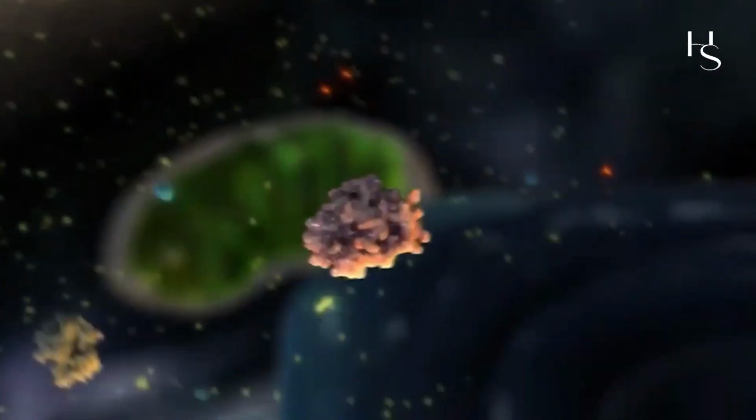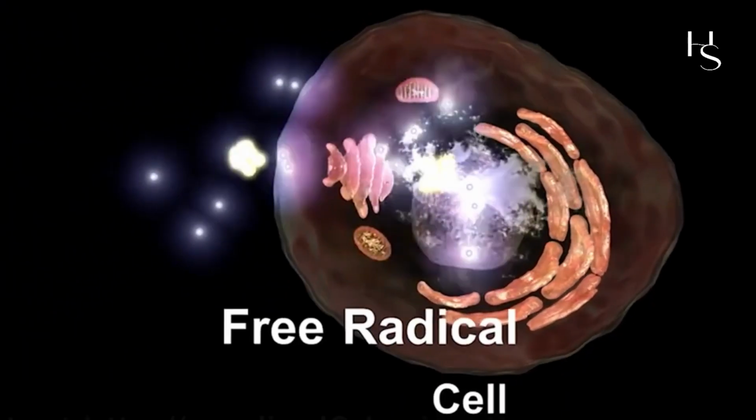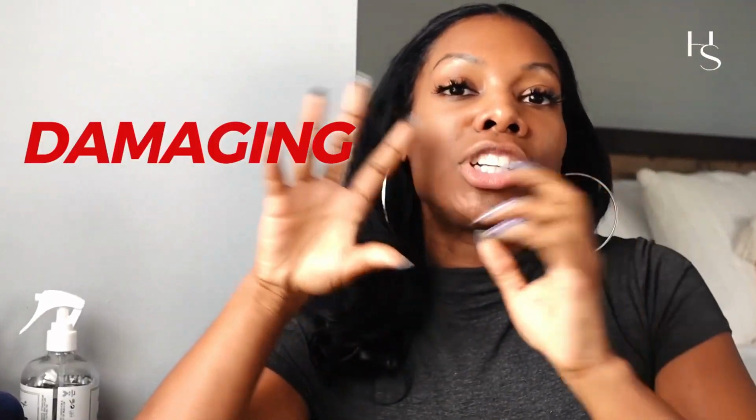They're like tiny demolition men that are released into your body that just go around demolishing your cells, right? They're just wreaking havoc on your cells, but they're not damaging bad cells. They're damaging good cells. Your hair follicle is also a cell, so it's also creating damage to your hair follicles and your cells, right? So that's why antioxidants are extremely powerful in your arsenal for hair growth, because free radicals are going to be released into your body whether you want them to or not, right?